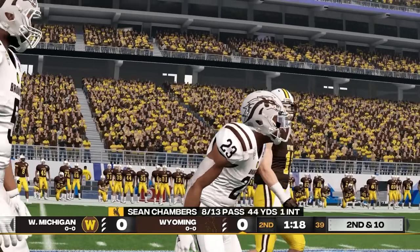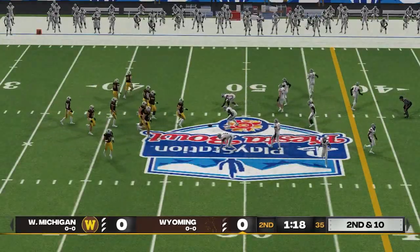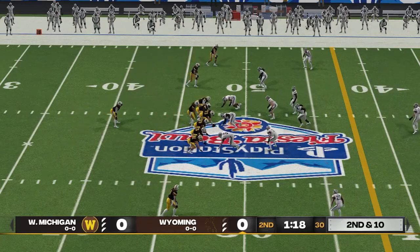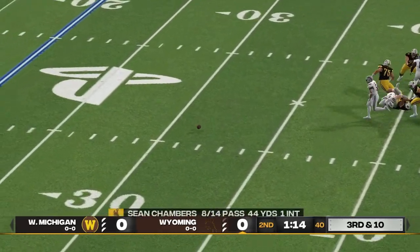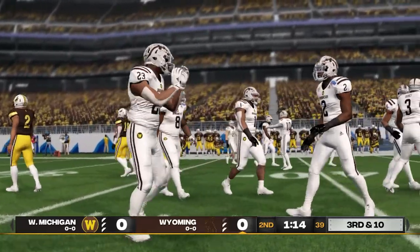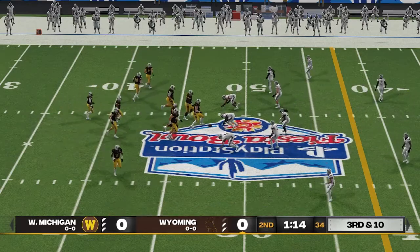Intelligent play by the defender. All you have to do sometimes is get your hand on the ball. From their own 47-yard line. Second down. I love the toughness here by this quarterback of sitting in until the last second, trying to make a play downfield, only to have this defense get to him.